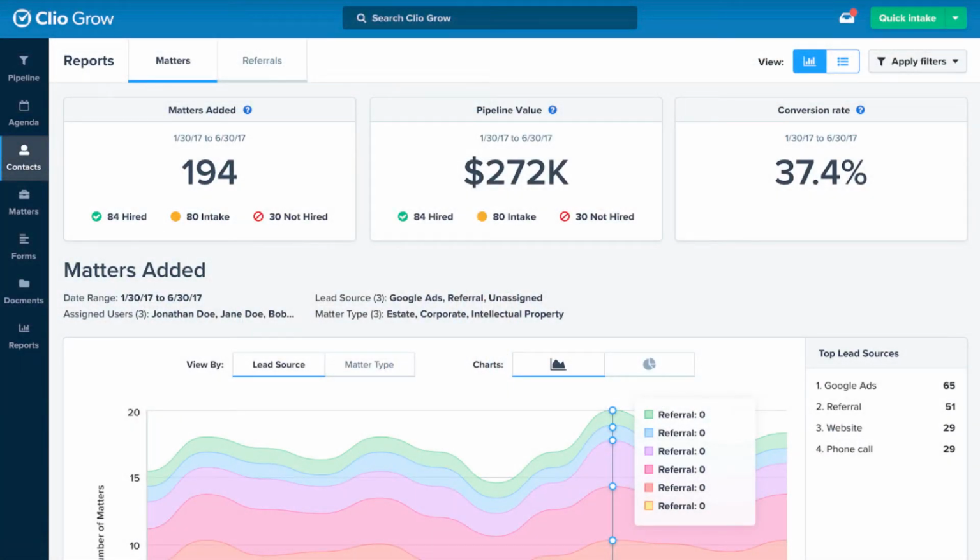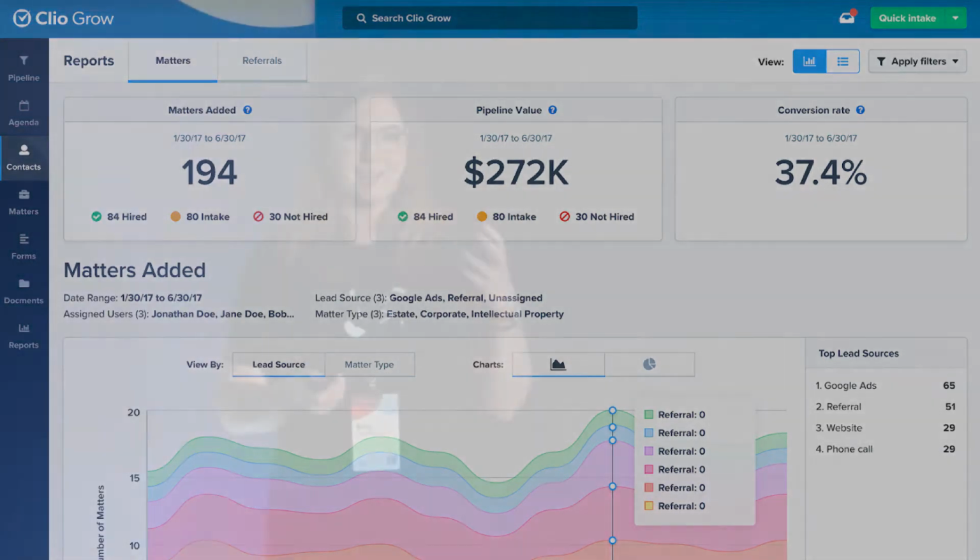And Jordan and Chris can actually monitor productivity of the firm using Grow's reporting. Reports will show the value of the pipeline and the number of leads added to the system. So as you enter new leads into the system and as they progress through this intake pipeline, you can actually track key business insights, including conversion rates, return on investment, and any of the value that you define by these cases.